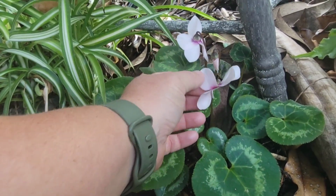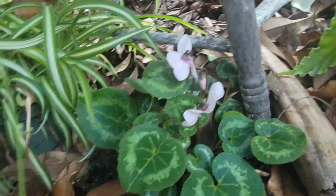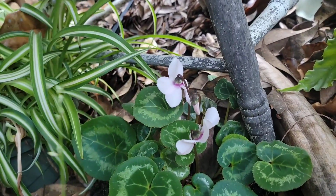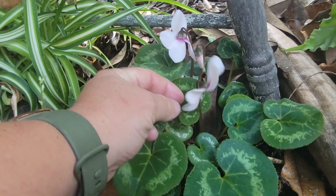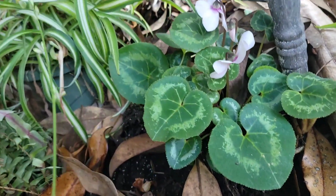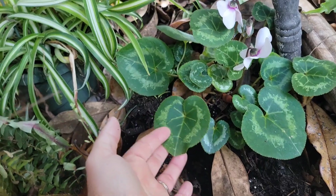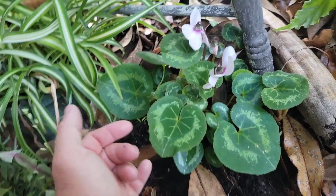This was an inside plant. I forgot the name of it. But I popped it here because I know it's not native, but I love the flowers on these. And the leaves are just so pretty. And I put them inside at Valentine's Day every year, and I had this one left, so I just popped it here. If it spreads or I see it getting out of control, I'll just pull it.